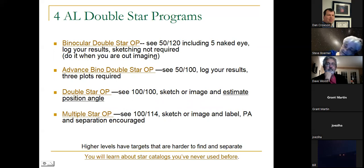You're sitting there with your binocular surveying the sky. I like to think about Dan imaging. Dan is hiding inside his car watching TV. He could be outside. He could do the binocular double star program. There's an advanced double star program with binoculars, and they give you 100. You see 50. These are tighter. They're harder to separate.